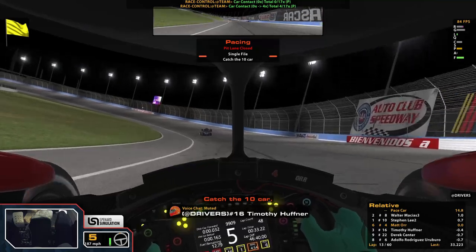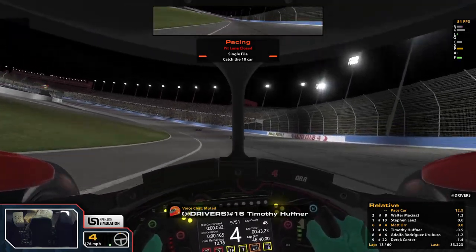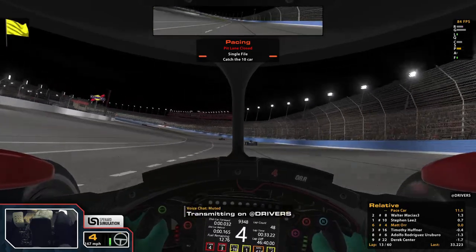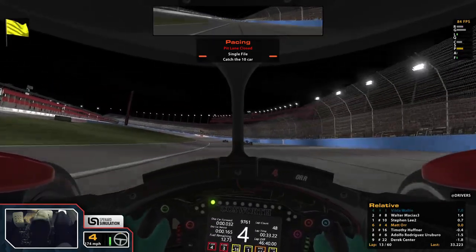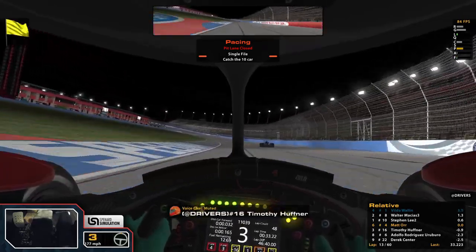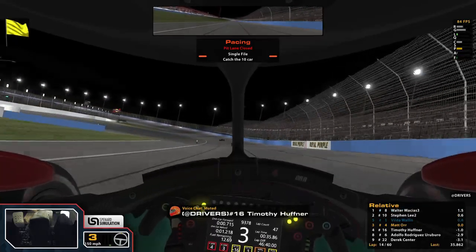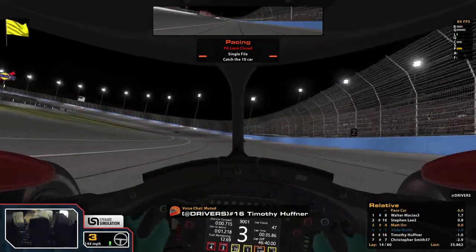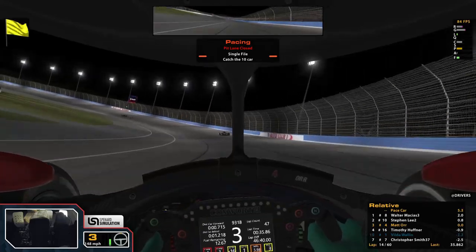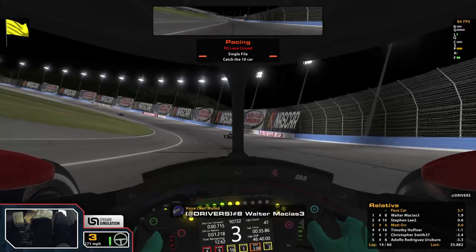Yeah, we were three wide there, Matt. I had to hold the middle there. Yeah, I didn't realize it until I was already losing the front of the car. Yeah, I survived it. I don't know if I got any damage, Walter, but I survived it. That was 100% on me there. I will 100% take the blame on that one.